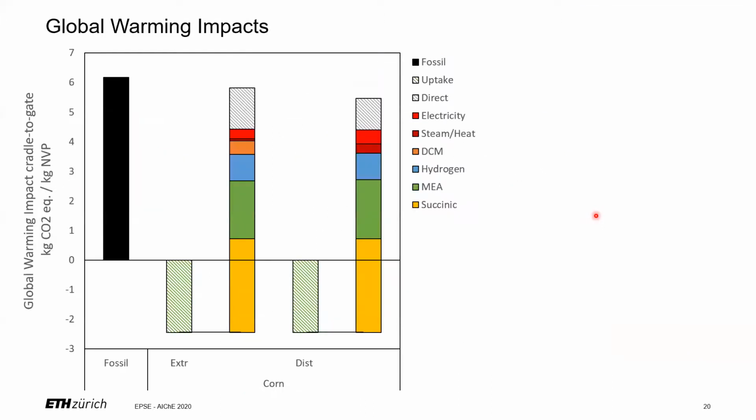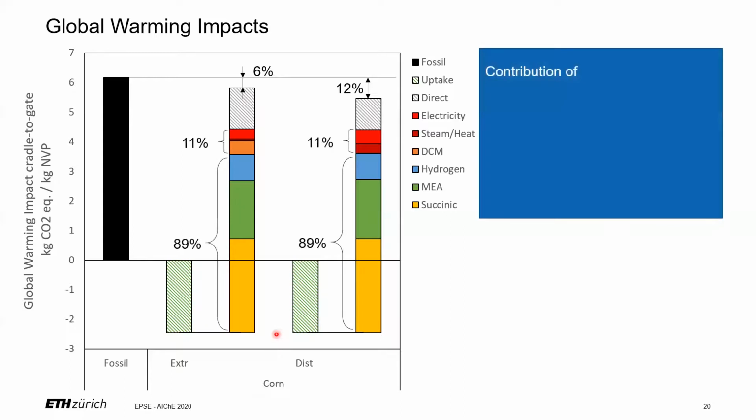So what we're seeing now here is the global warming impact cradle to gate for the fossil-based supply chain as well as our bio-based supply chains. And what we see is that the fossil-based supply chain has an impact of around 6 kilograms CO2 per kilogram NVP, and the bio-based supply chains are actually just slightly lower. Another detail is that the succinic acid is produced with corn as feedstock. Keep that in mind.